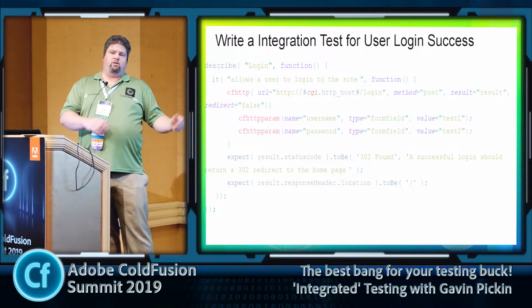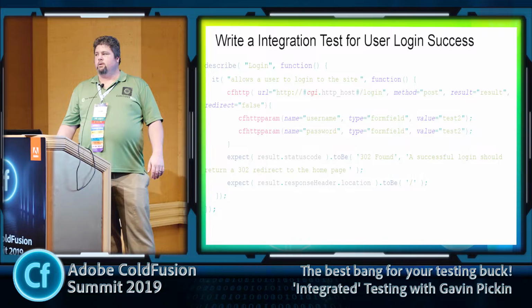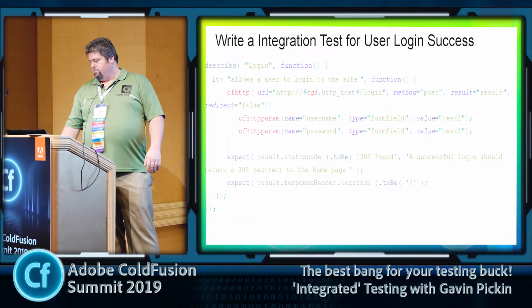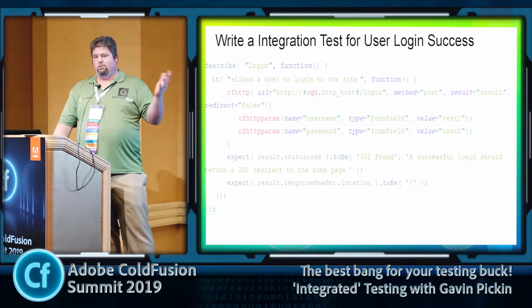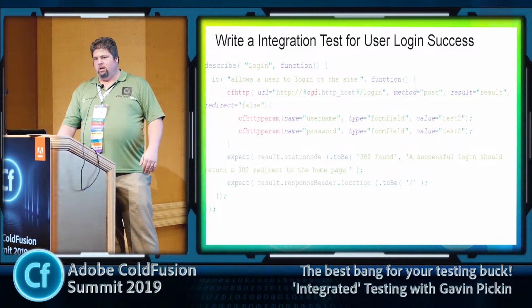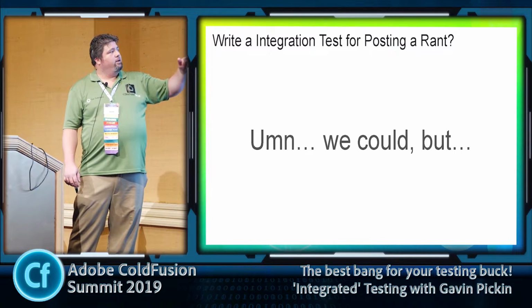What should we do next for the next test? Any ideas? Log out. Yeah, log out is another good one. Another good one might be view a page that I shouldn't be able to get to unless I'm logged in. So those are sort of the next steps. So we could write an integration for posting to Rant.